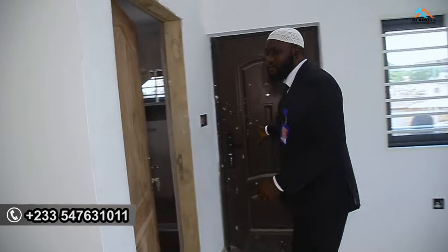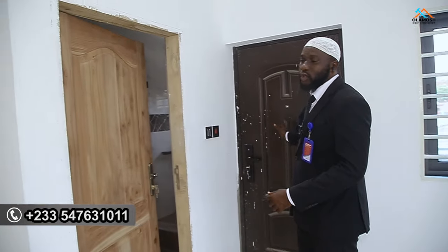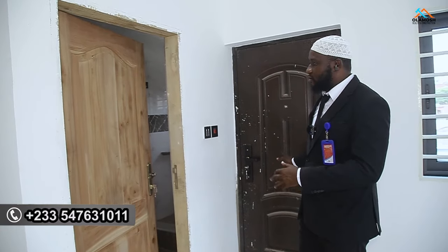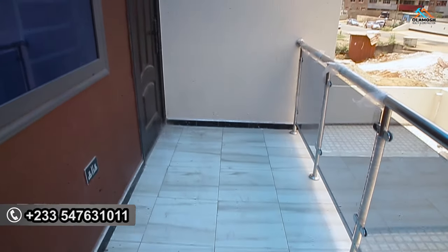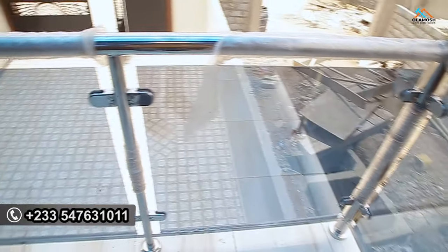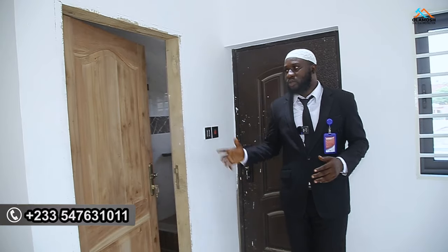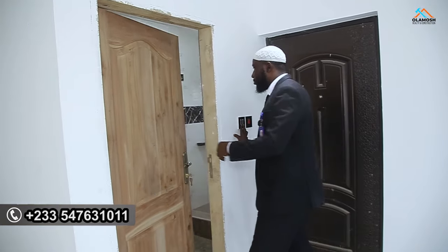The door over here grants you access to the balcony, and you can see how beautiful the balcony looks. Very nice with a steel and glass balustrade which has been fixed for us. You can easily sit down at this balcony, have easy access to see what is going on in your neighborhood. So let's check out the washroom.